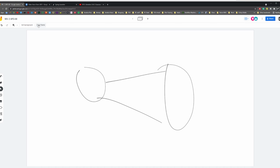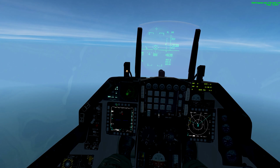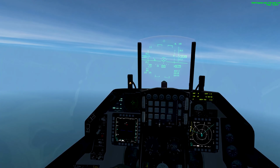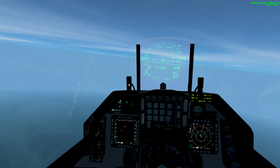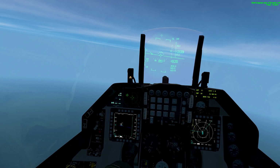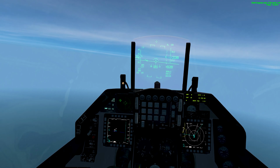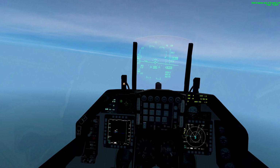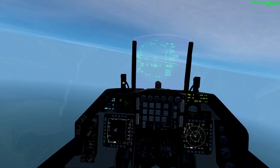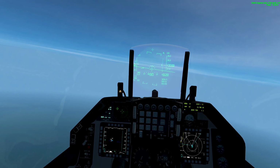Cool. See if we can see him as well. He's in VSR mode. Oh, I see him. Bullseye 22263. Falcon, are you able to see us? Negative on my end. Are you guys at Angels 9 anywhere close to us? Negative. We're up high. You could use your VSR mode to see far targets. So switch your radar to VSR and you should be able to see us. We're up a little high, so look up.